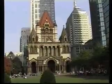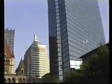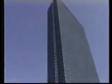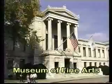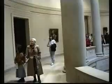There's Trinity Church, and next to it is the Hancock Tower, designed by I.M. Pei. The Museum of Fine Arts is housed in a lovely neoclassical structure. It looks like it's from ancient Athens.